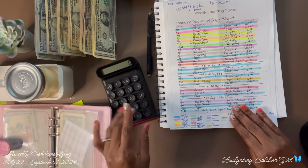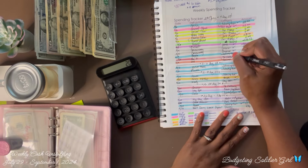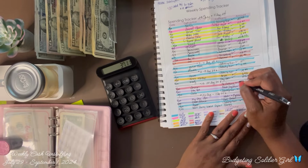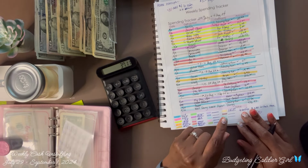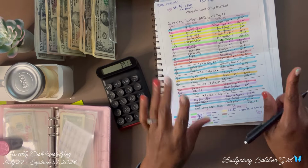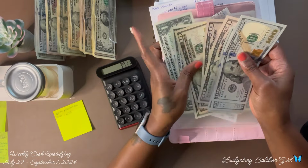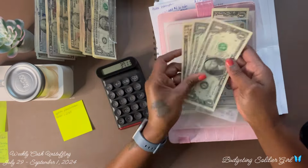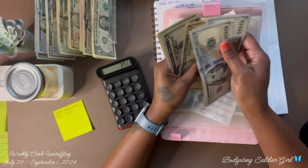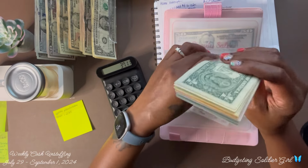So Rue 21, I love their t-shirts, so I spent $20. Amazon, I spent $17.11. And that is $37.11. So I am going to round that up to $38. $579 remaining.